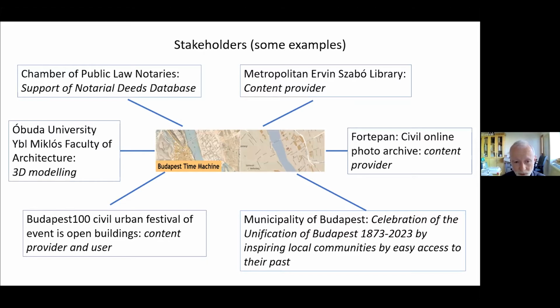And just a few words for other stakeholders. For example, the Chamber of Public Notaries supported the building of the notarial deed database, not Time Machine itself, but an important content of Time Machine. Óbuda University, for example, uses our architectural plans to teach 3D digital modelling, and these models will also enrich Time Machine, and by these we will be able to build up the 3D image of the city step by step.